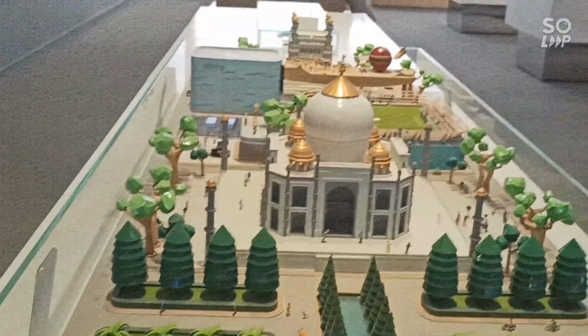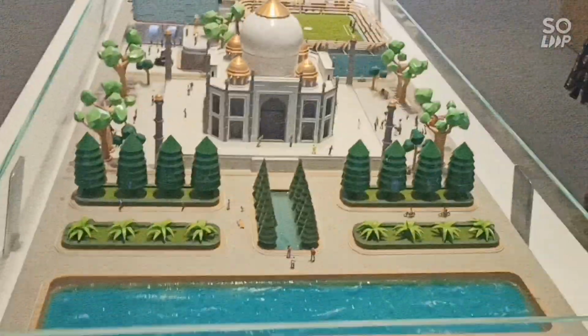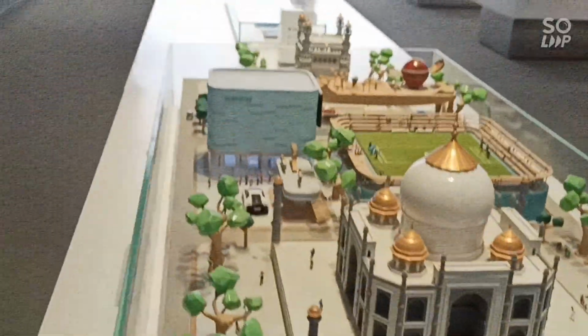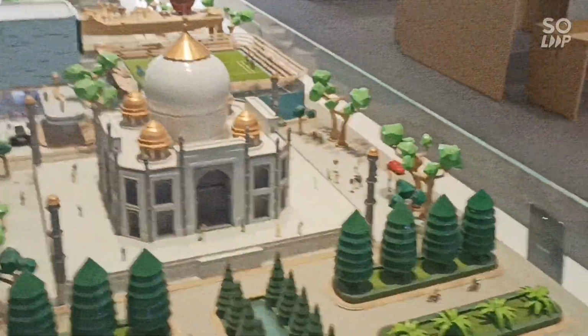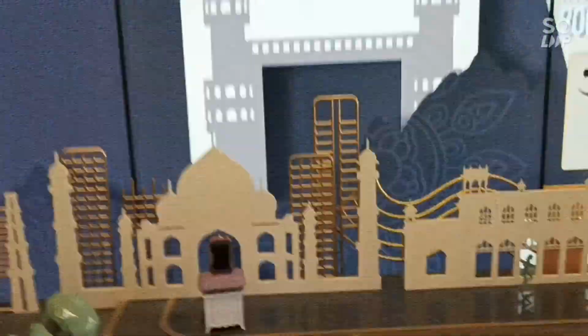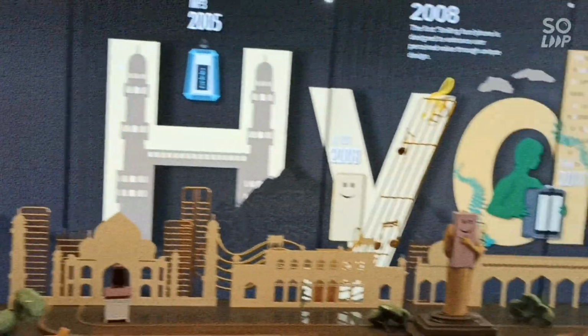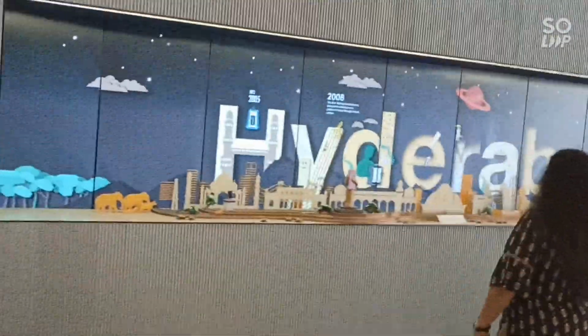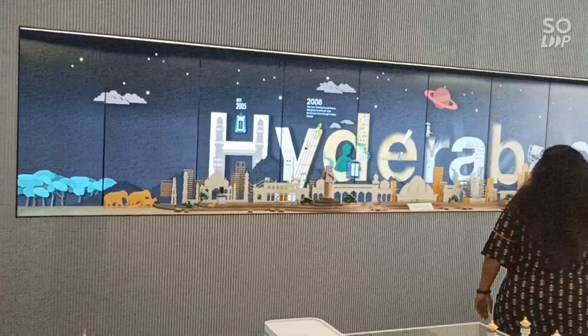This is how it is, guys. This is a small showpiece here, in an Oppo store. It's looking good. Okay, this is Hyderabad. I'll show you from far first. From far, this is how it looks.